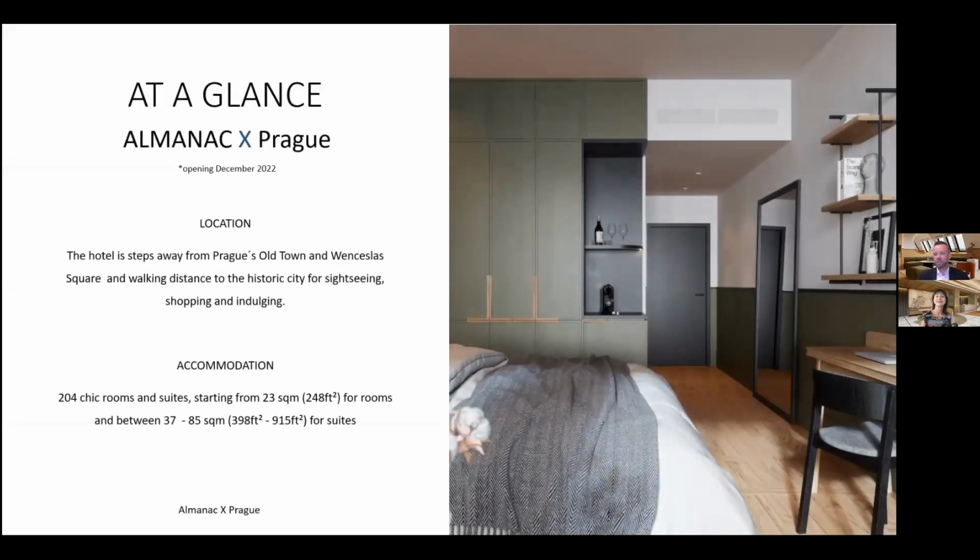Now, I will tell you a bit more about the new concept. So I've already mentioned the location, that we are literally just steps away from all the major sites. Our hotel has and will have, even as the Almanac X, altogether 204 rooms divided on the 8 floors. We have 116 classic rooms, then about 40 deluxes, and then the rest are our suites, with the best being the Castle View suites on the 8th floor, from where you can, again, just as from the Little Rooftop, see the entire city, the Prague Castle and everything.